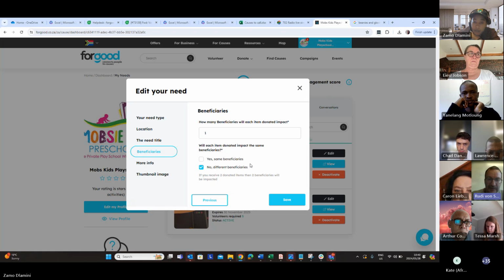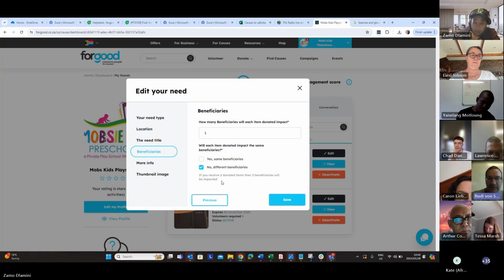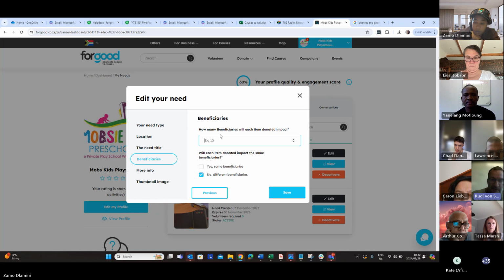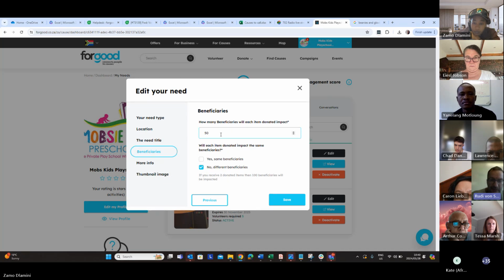Then look at the text that's underneath that. That's the clearest way to understand what's actually going on here. So if you received 2 items, then 2 beneficiaries will be impacted. Let's change the number of beneficiaries and see what that does. So let's say 10 beneficiaries. There we go.